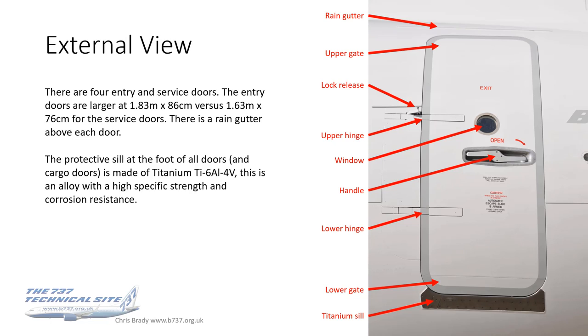The window used by cabin crew to check outside before opening the doors, and also by ground staff to check that there's no lanyard or tape across it to indicate whether the door's armed or not. Handle there in the centre, then you've got the lower hinge, lower gate, and the sill at the bottom is made of titanium.